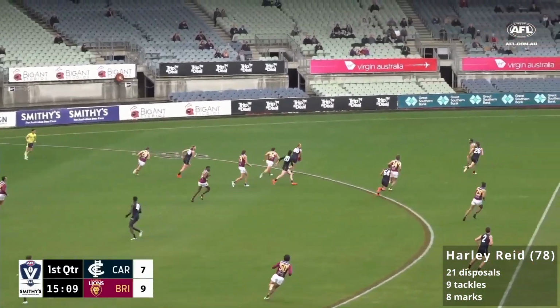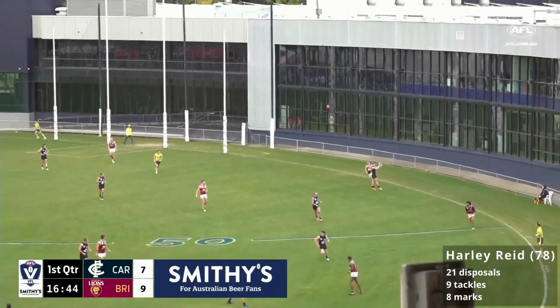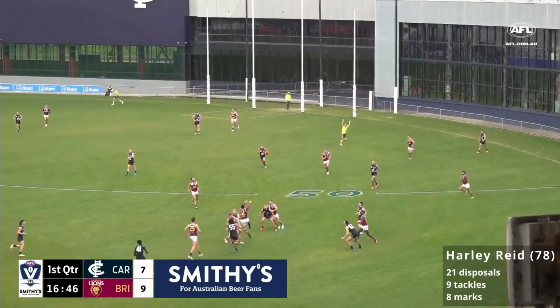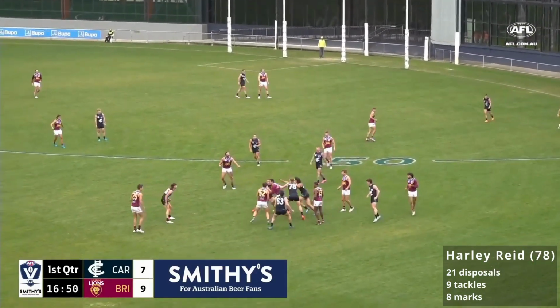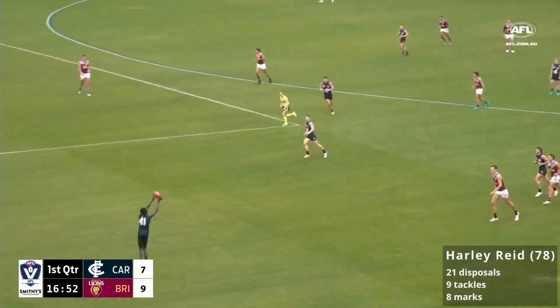Carlton look to clear it. They go out to the outer side. Cooper playing on, looking to go long down the line. Cockatoo taking a brilliant grab. No, wasn't paid. Reid will tackle him though. Cockatoo gets the kick away.